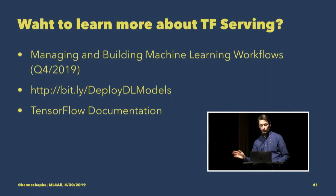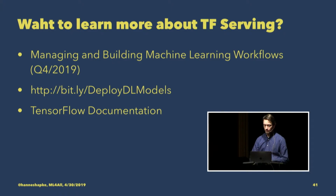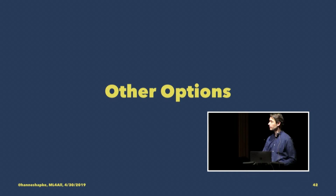If you want to learn more about TF Serving, we have a publication coming up. The co-authors are in the audience, and if you have a couple of questions, we're happy to answer them. We have setup instructions, and the TensorFlow documentation is also wonderful. And of course, we share the presentation.